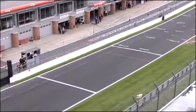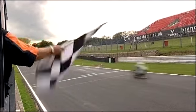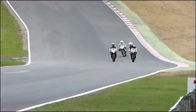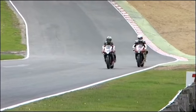He takes the flag there. And there, his pursuers, Connor Tag in second and Jake Dixon third. Well, they know what the deal is now. Just two circuits to go in this long championship, Oulton Park and Mallory Park.